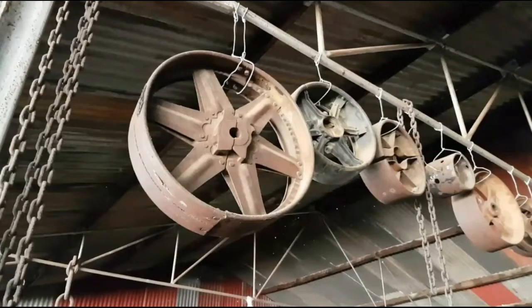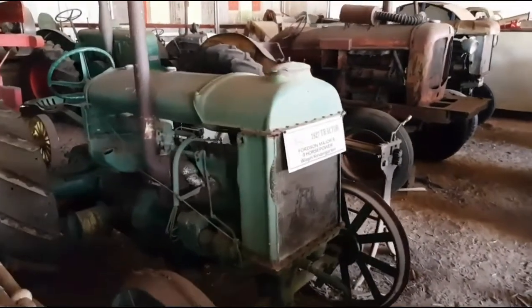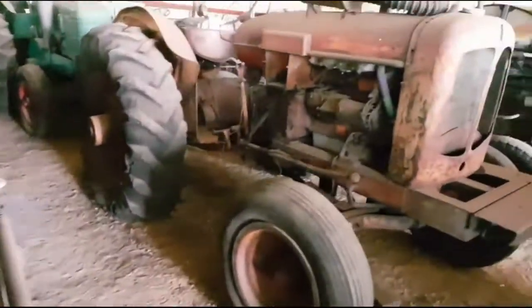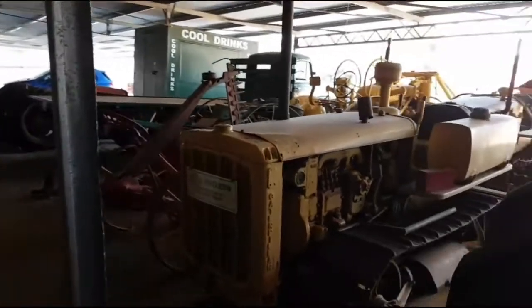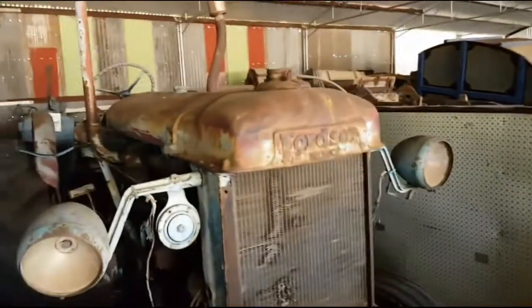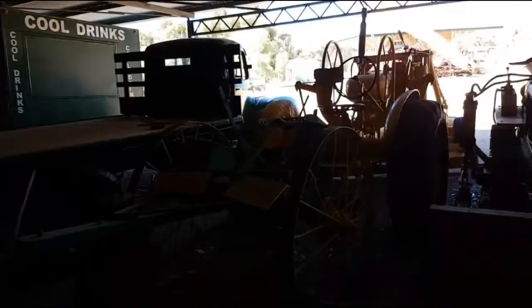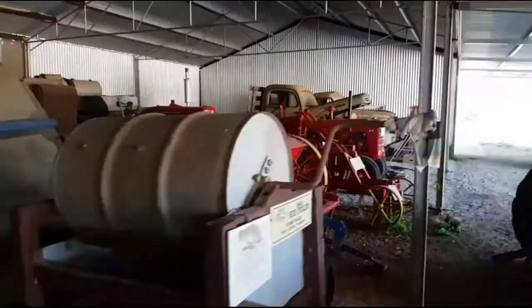G'day fellas, this is only just a quick preview at the Wagin Historical Museum. I'm not joking, there's literally thousands and thousands of historical items here, ranging from old tractors like this, and bulldozers, graders, machinery, antique bottles, every single bit of antique history, you name it, it's here. Just amazing, this is only a tiny fraction. It took me a day of videos just to show you exactly what's in here.